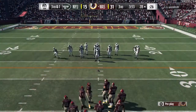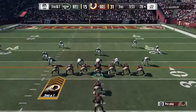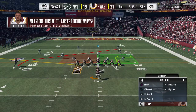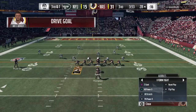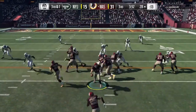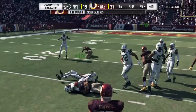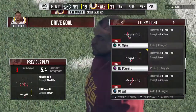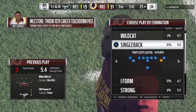The Redskins on third down. They've been okay, 2 for 3 thus far. They need just a yard here. It's 3rd and 1. Now Thompson. And he's able to get the first here as he's taken down at the 25. Give him 3 yards and a fresh set of downs.